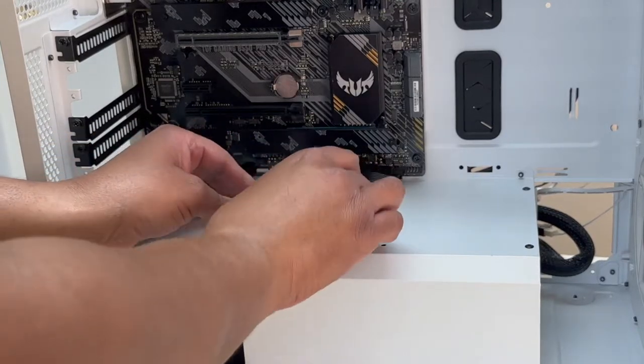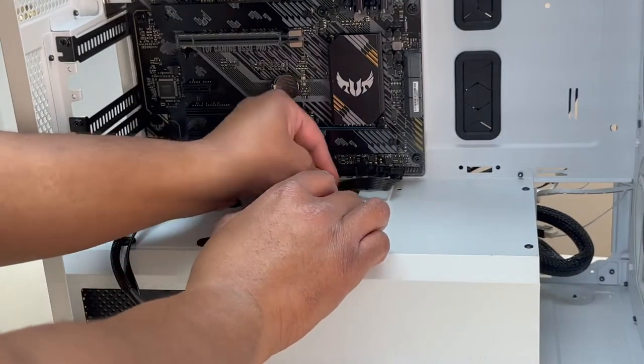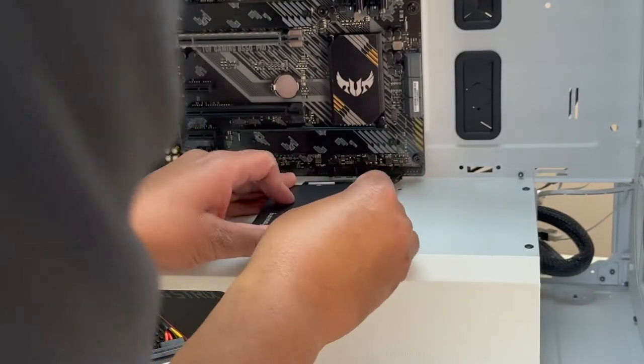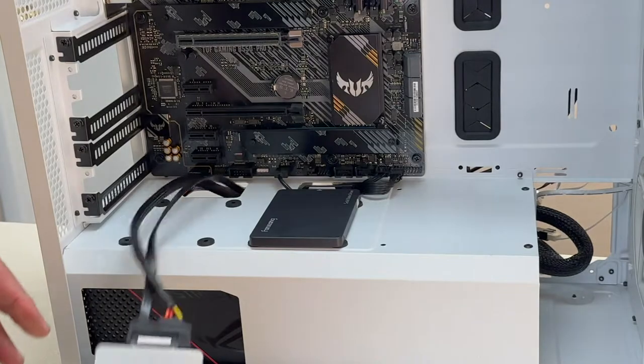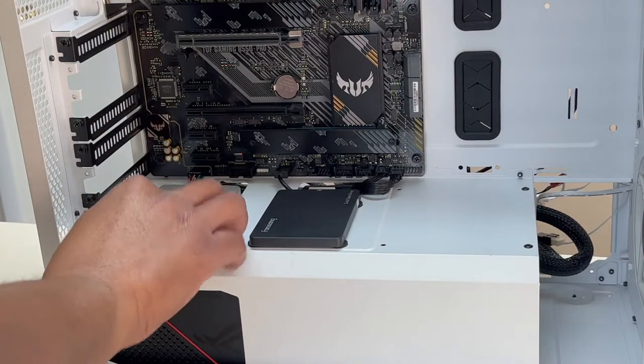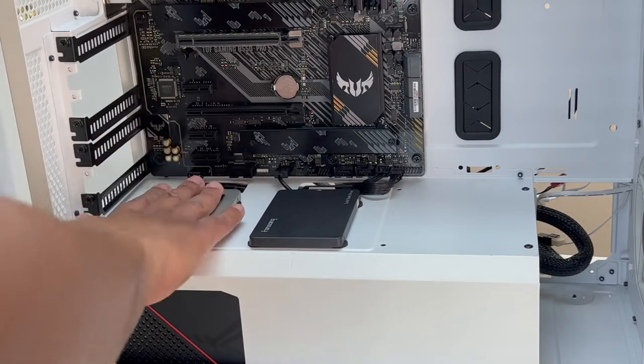So what you want to do is push this through. Like I told y'all, this is very packed over here in this area. So what you want to do is push that through and then set those through just like that. Push that through, then set those through just like that, and you're good to go.